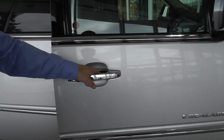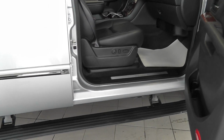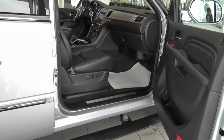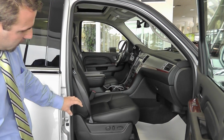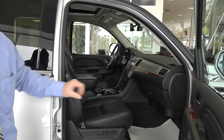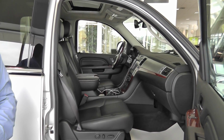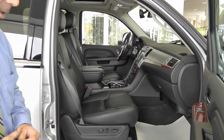When you open up the doors, one thing the Cadillac offers is retractable running boards. Very nice feature, so it's not sitting there. Another nice feature that the Cadillac actually offers is that you've got power seats as well as lumbar upholstery and bolsters on both the driver and the passenger for a lot more comfortable positioning and ride for the person that's actually in the passenger seat or in the driver's seat.